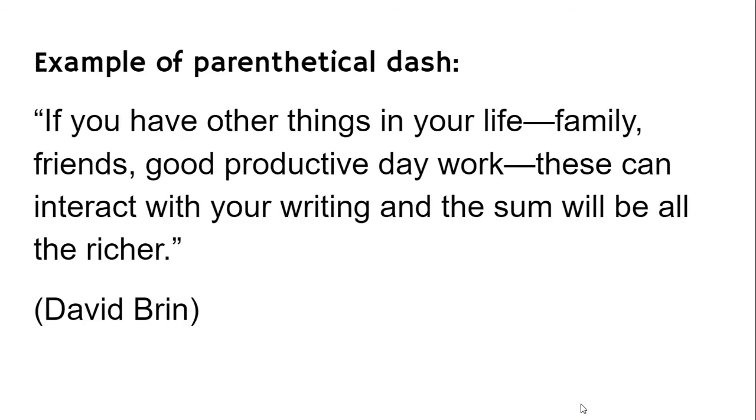Let's look at another example. If you have other things in your life, family, friends, good productive day work, these can interact with your writing and the sum will be all the richer. Now, if you take a look at what's enclosed between those paired dashes, you can see that we've got a list with commas in it. Well, it makes sense then to bump up to dashes to enclose that list because it's just a stronger mark and it prevents that bit from kind of getting lost in the sentence.